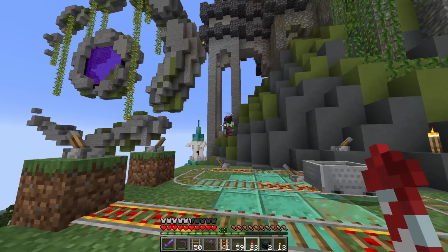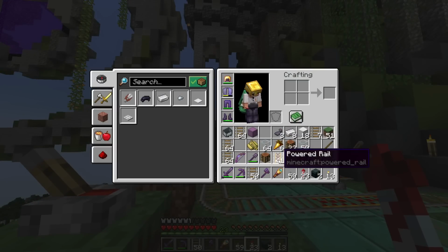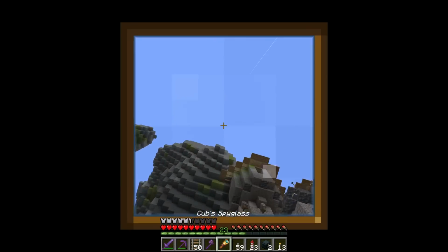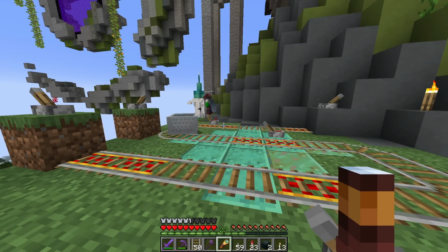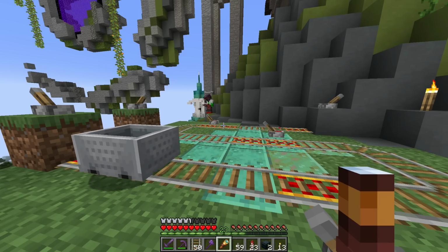Alright, I'm gonna go launch one. Alright, Doc, I'm going to be watching here. I got my spyglass out. I'm going to be looking for him. It was precision strikes before, man, but, you know, he added some rocks up there. Hopefully they don't get stuck.